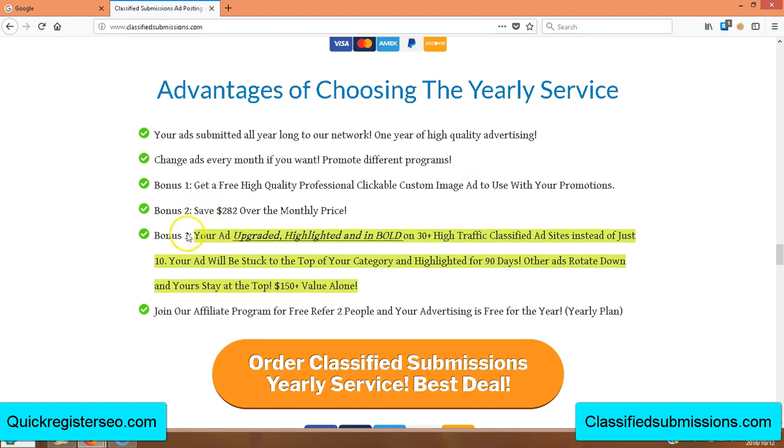We're going to also upgrade 30 ads. So your ad will be upgraded on 30 high traffic classified ads. If you went to each one of these sites, it takes a lot of time too, to post your ads on these sites. You would pay $150 to have 30 ads upgraded alone. Plus you get a year's worth of promotion. Okay. So this is really a great deal for you.